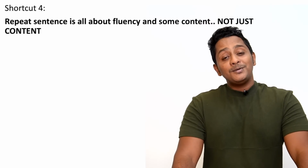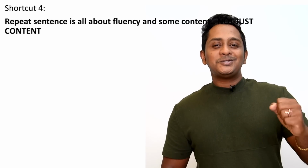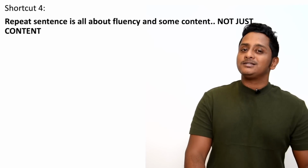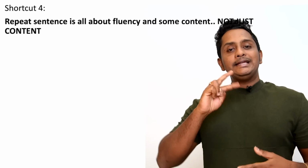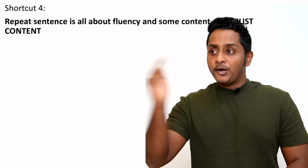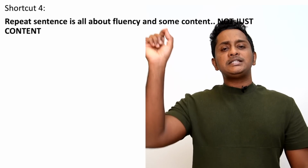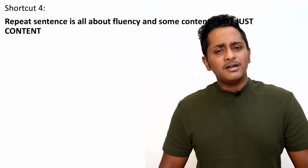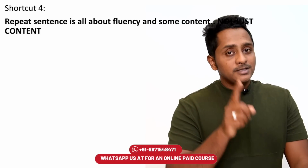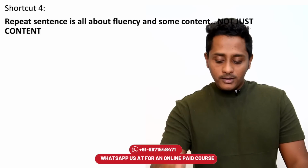Shortcut number 4, let's go to repeat sentence. Okay, repeat sentence. So difficult. It's all about fluency, not the content, only because Pearson's artificial intelligence is not equipped enough to translate your speech to text efficiently, like 100%. 80-85%. I believe it's 60-70%. The data says 80-85%. For that reason, they're not giving a lot of priority to the content. So repeat sentence is all about fluency and some content, not just the content.